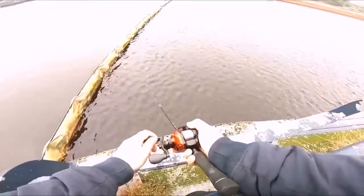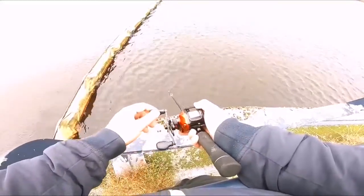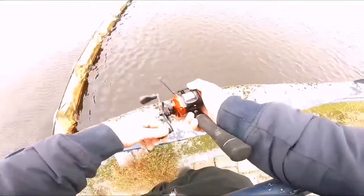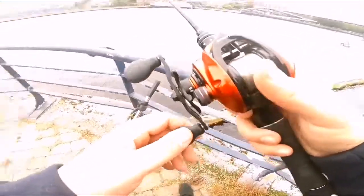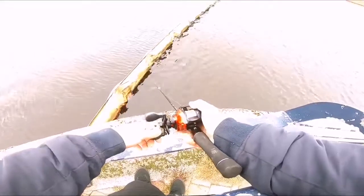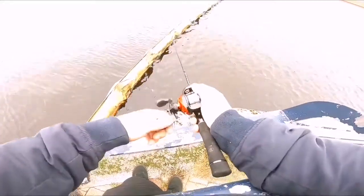Try it on this way. What you may have noticed is I'm always aiming for cover. So for example, that big guard there, that's going to be perfect cover for perch. And as you saw, I just had a fish from it. So it's always worth casting down cover. Just be careful for snagging onto the cover, but it's normally a good place to start on targeting fish such as perch.